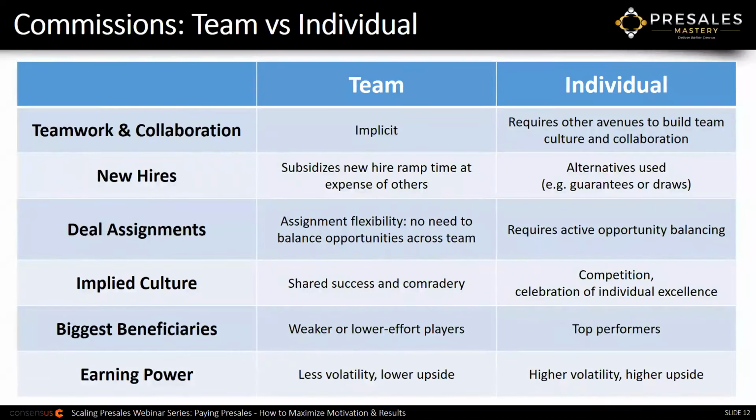For deal assignments, team plans tend to give managers more flexibility in assigning SEs, since there's no need to balance the aggregate opportunity across individuals. If one team member gets a ton of great opportunities and another doesn't, it doesn't matter because they're sharing in the same team quota. On the other side, individual plans do require managers be much more careful about allocating deals out equitably across the team to ensure that everyone has an equal shot at hitting their quota. That can be challenging in some cases.